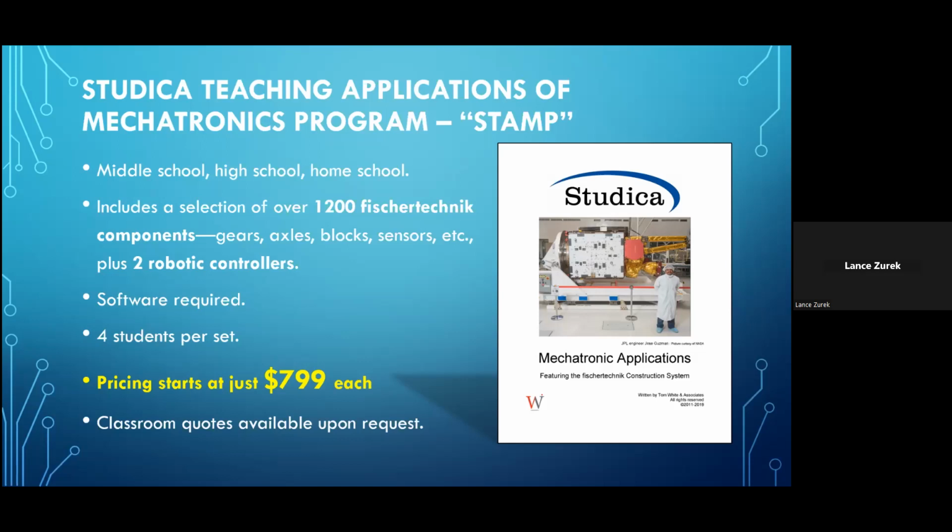Each box contains an assortment of over 1,200 components from the Fischertechnik building system. And again, this will include blocks, girders, gears, sensors, axles, much more, as well as the 2 robotic control units and 2 power supplies. Required software is, of course, downloadable. And again, each set is designed for use by teams of 4 students. Pricing for a single set is just $799 per set. And again, classroom pricing for 20 students or more is available upon request, so you can simply ask us.